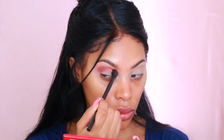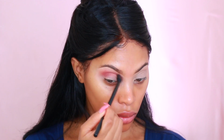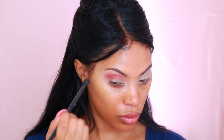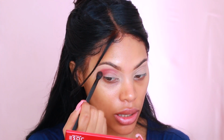I love these eyeshadows because they are super pigmented, you guys. And not only are they pigmented, but they blend really easy. And I love that, especially because they are matte eyeshadows. Matte shadows that are very pigmented can be a little bit harder to blend, but I find that with these ones, they are actually really easy.